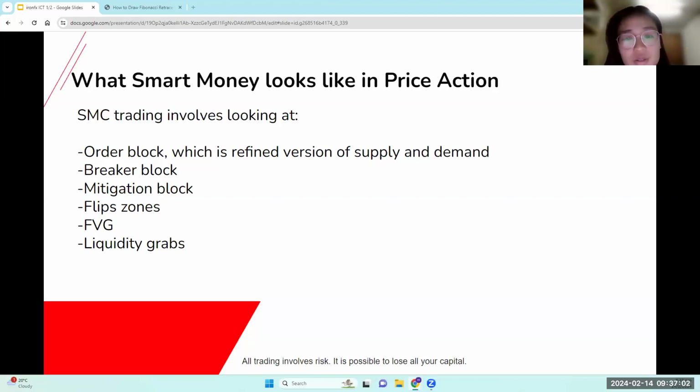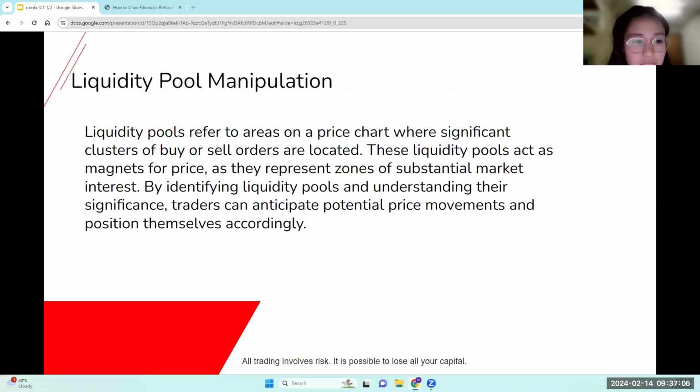Okay, now let's get into this week's content. We're going to basically look at liquidity pool manipulation first. Okay, so liquidity pool manipulation, simply put, is where traders place their stop losses and they are strategically targeted by smart money to manipulate prices and profit from buying at higher prices and selling at lower prices.